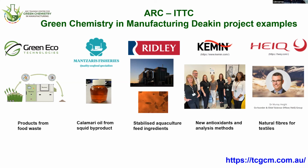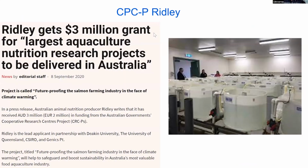Ridley is a large aquaculture feed company. Then Cumming and Haiku are 2 companies on campus. And Haiku is quite interesting. They've actually just joined our marine byproduct CRC, and even though they're textiles and short fibers, now they're looking at marine materials as a source of those. So I think you can link in a range of companies that aren't necessarily focused on marine, especially in the product output area. CRCP is another good way of getting funding. We have one of those in aquaculture with Ridley, and this is one reason they joined our larger CRC. They're still quite sizable bids.